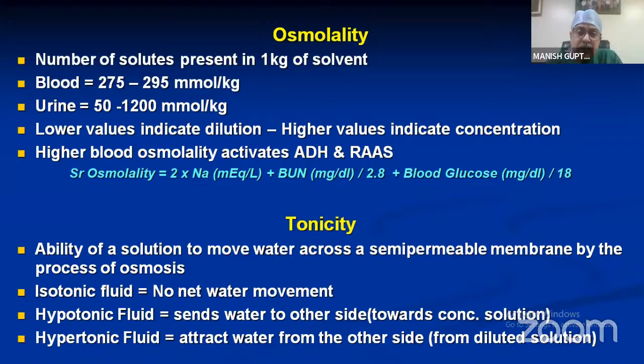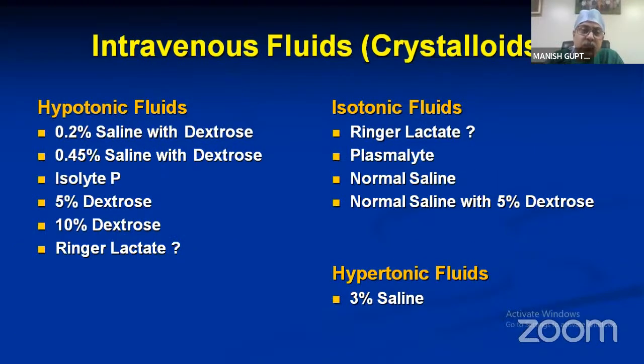There has been a considerable amount of literature coming up, which is recommending isotonic fluid infusion in children nowadays, as there was a previous tendency to give more and more hypotonic fluid in the pediatric population. But why so? I'll be discussing in the next few slides. And traditionally, we have used 0.2% saline with dextrose, 0.45% saline with dextrose, Isolyte P in pediatric patients.